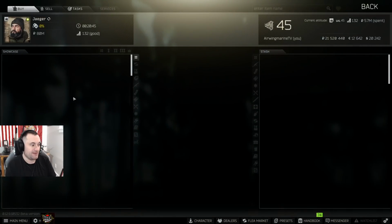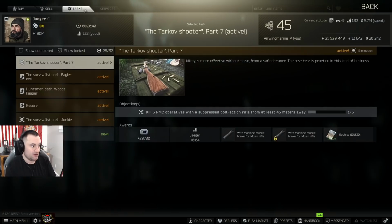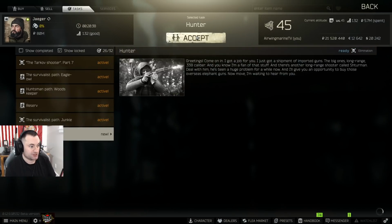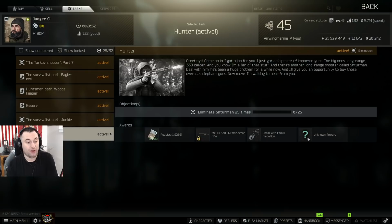They also added a task. You no longer can buy the MK18 from Jaeger. They removed it. You now have to do Hunter, which is kill Shturman 25 times. And then it unlocks it. And there's an unknown reward that nobody knows what it is yet.